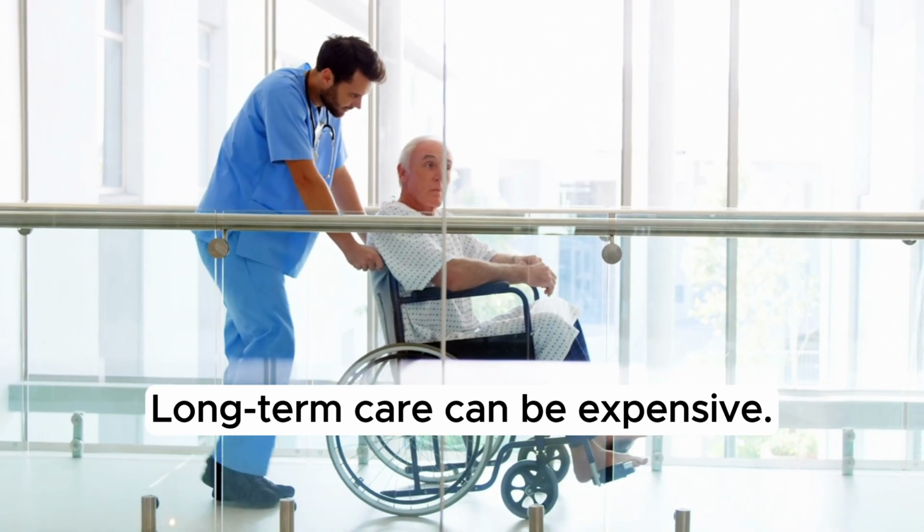Long-term care can be expensive, and when someone in the family becomes severely disabled, those costs can quickly add up, from mobility devices to nursing services and therapy. But did you know that you can actually use your CPF MediSave savings to help cover these expenses?